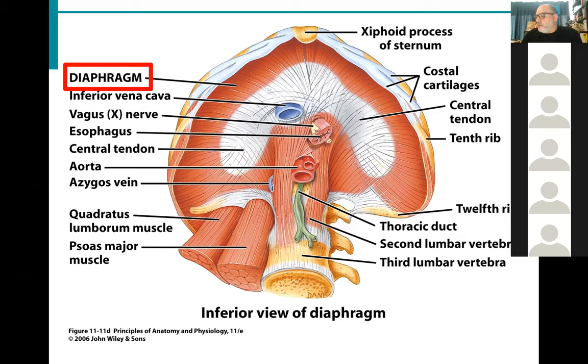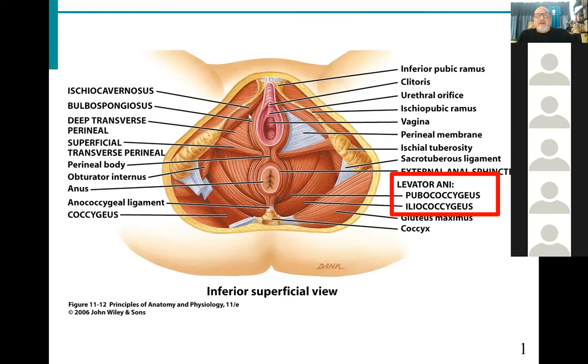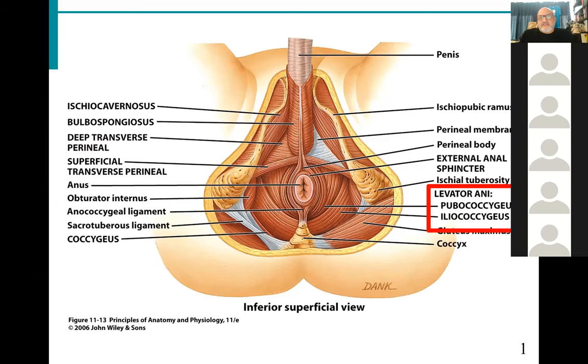I'm going to give you one more and then we'll hit a stopping point. And it involves this diaphragm. The diaphragm, as we talked about, is this barrier between the thoracic cavity and the abdominal pelvic cavity. But technically we do have a second diaphragm. That second diaphragm is what is known as the urogenital diaphragm. Here we see that in a female, and here we see that in a male.